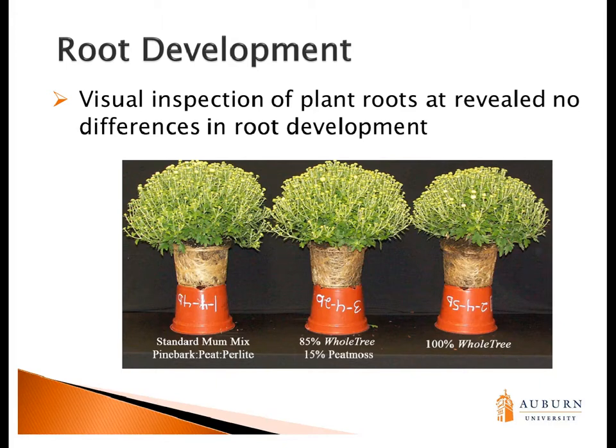Now, I haven't talked much about root performance, but that has certainly been a focus of our work. After all, the primary function of a substrate is to provide a matrix for root growth and development. As a grower friend of mine with decades of experience once told me, if you can provide me with a good root system, I can produce a good plant. While that is somewhat simplistic, I think you would agree there's a lot of wisdom in that statement.